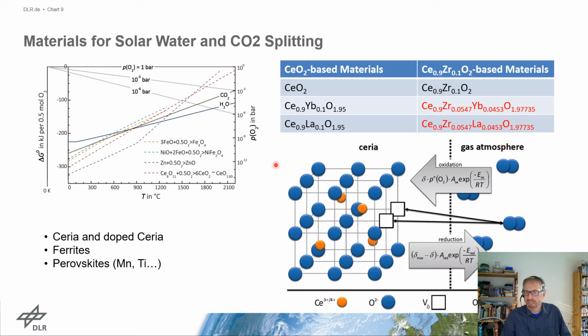But you also can manipulate the properties of the materials by, for example, doping, which we did a lot, for example, by zirconia doping, which allows you to get down the maximum temperature of such a cycle, but also introducing other additional elements like ytterbium or lanthanum, which helps you with the kinetics of the process, because also those are important in order to get the cycle in a way that you have many cycles, as many cycles as possible on a day.